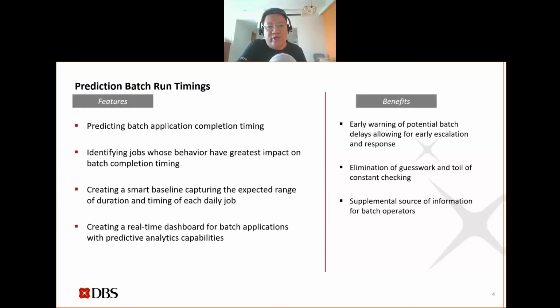So why are we interested in predicting batch run timings, and what else can we do with this information? Well, firstly, if we know what time the run will complete, we will know if it's going to be late, which is primarily what we're concerned with. If we know this far enough in advance, we can take preemptive actions. This can be as simple as notifying downstream systems of the delay very early on, or initiating impact assessment and escalation, if necessary, to the appropriate authorities.